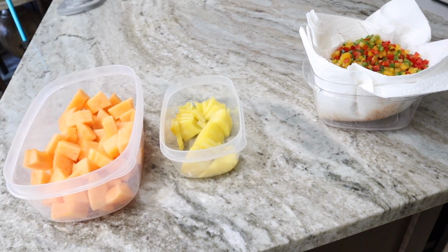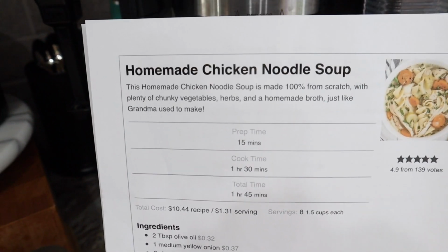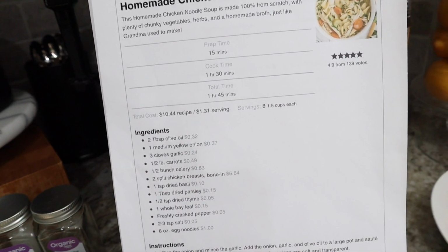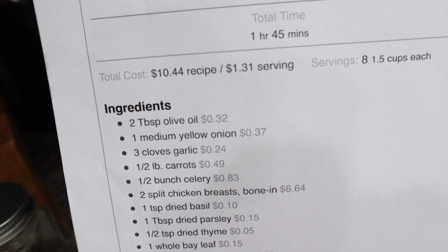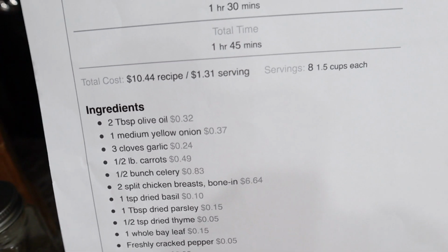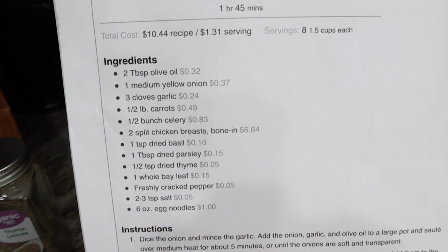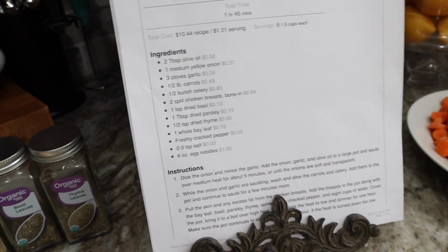So let me put this up, and then we will get everything out for the chicken noodle soup. Alrighty, we are ready to get started on the homemade chicken noodle soup. This is from budgetbites.com. This is one of those budget meals. It says the whole recipe should cost $10.44, $1.31 per serving. It says it makes 8 servings, but we are just going to divide it into 6. I really don't pay attention to that. I just usually divide everything into 6 servings.